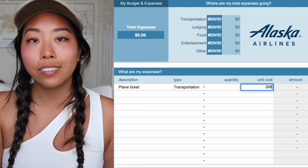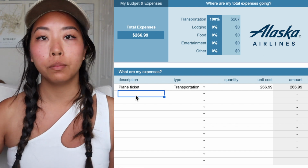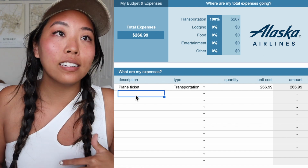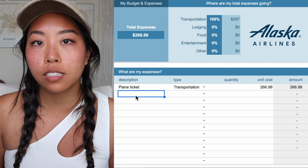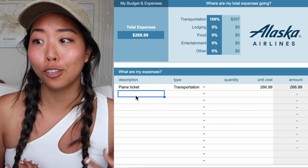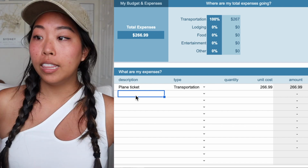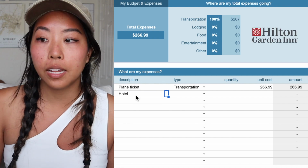I paid $266.99 for my basic normal economy Alaska Airlines ticket. I did not have to pay extra for my carry-on luggage or my backpack. Just $266.99 for round trip flight. Don't think it's that bad at all. Like $266.99 round trip.